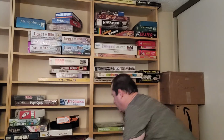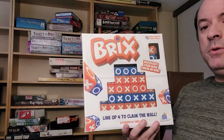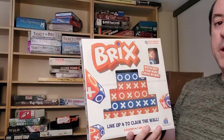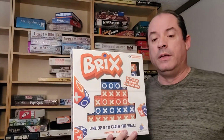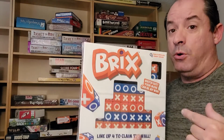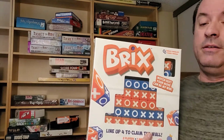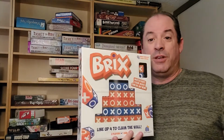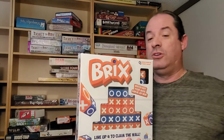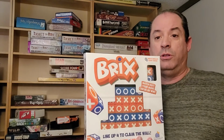Okay, here is Bricks. This game is pretty much what you're trying to do. You can either play by colors or you can play by X or O. But the thing is, when you're laying down a block, you're actually putting one of your opponent's blocks down as well, because each one of these orange and blues are connected. So not only are you playing for yourself, but you're playing for your opponent as well. And you can choose either to do X's and O's or orange and blue. So it's a pretty cool little game. Bricks.